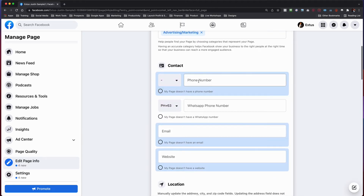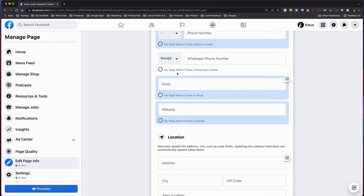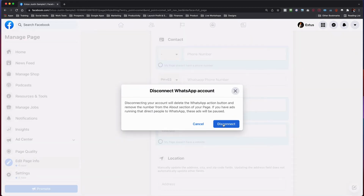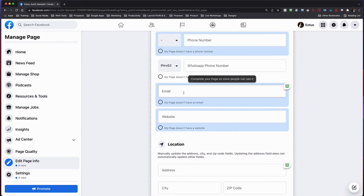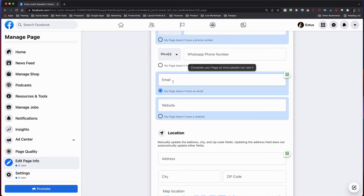Then we could go down again, phone number, go ahead and put your phone number in there. Your email. If your business doesn't have a WhatsApp number, you could just click on my business does not have a WhatsApp number. You could disconnect it. Your email for the business, if it doesn't have one, you could click on that. Website, go ahead and put your website in there. If your business doesn't have an email, I'd highly recommend making sure you have one for your business.